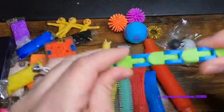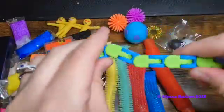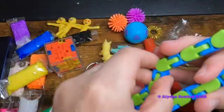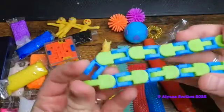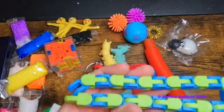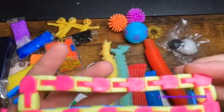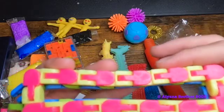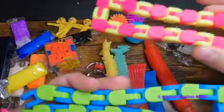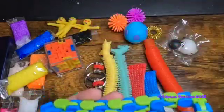Again, I did have some of these, but I just didn't have others. So I think it's actually comparable in size to the one I have. Yeah, that's the same size. So this is the one I originally had. This is the one that came in the package. And again, they come in these snazzy colors.